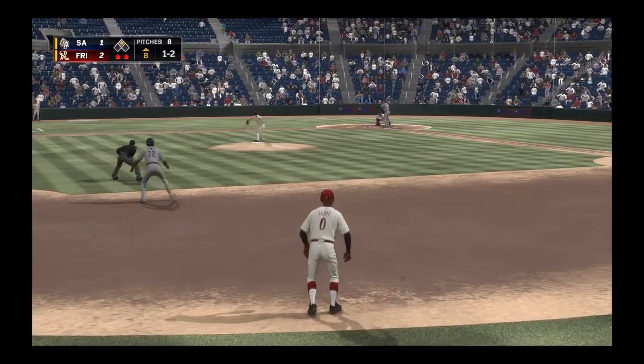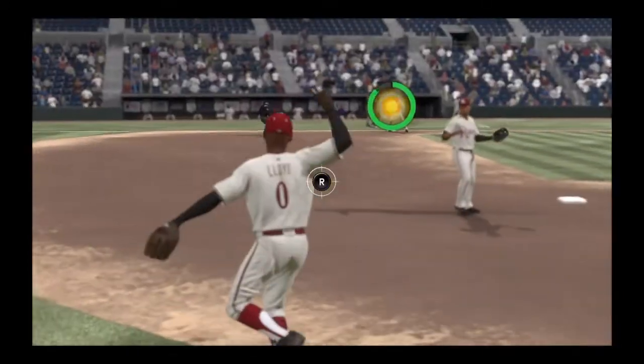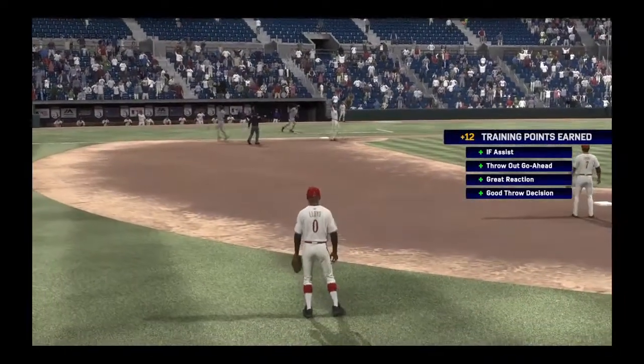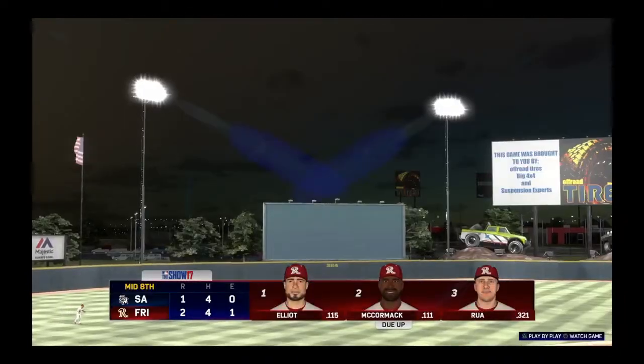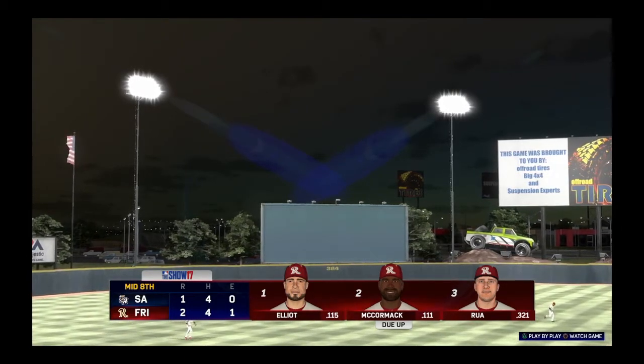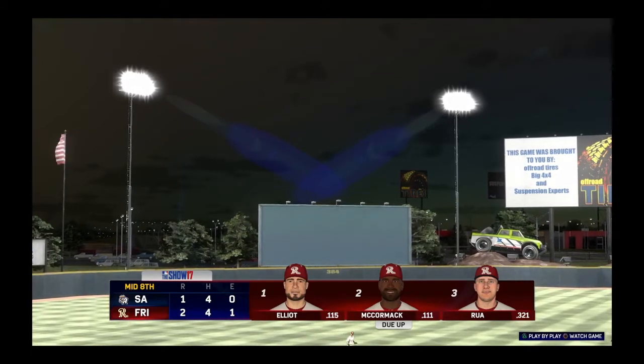Trying to hold the lead, here's the delivery. Hit back up the middle, Lloyd. Throw on to first, and that error won't come back to haunt him after all as the inning is over. One error in the inning, but it doesn't hurt him. Home half of the eighth, straight ahead. The Rough Riders lead it 2-1.